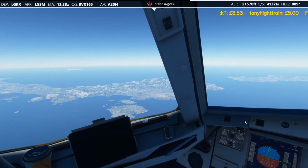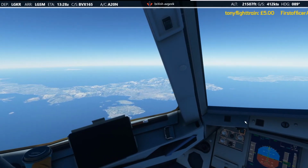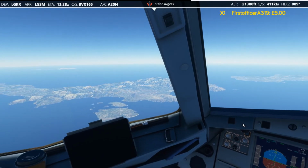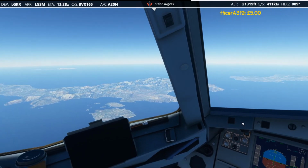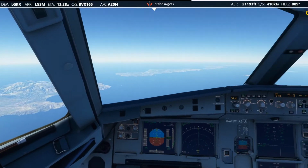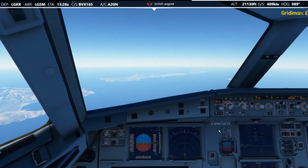I think Microsoft have said that they're going to be supporting it for 5 years, which is a substantial amount of time, really. And then beyond that, the modders are going to keep it going forever, I think. I mean, look how long FSX has been going for, and people still fly that and love that.